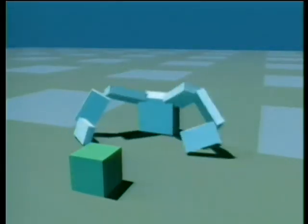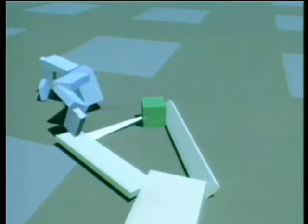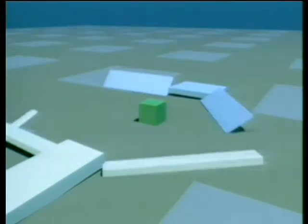This crab-like creature walks well, but often continues past the cube and instead seems to prefer beating up on his opponent. Against the arm, the crab seems to simply walk away. A successful strategy is this two-arm technique that swipes quickly in from the side and moves the cube over to a second arm.